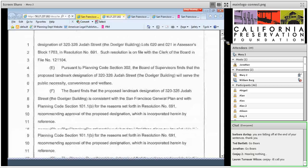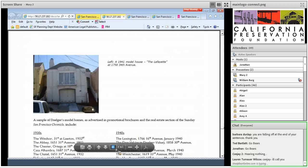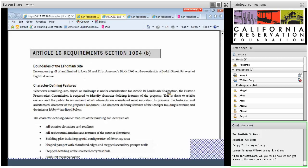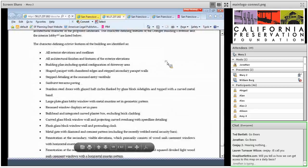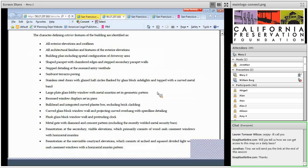I'm going to scroll down a little bit to an important part of the report. This is a section of the report that contains information about what of the physical features are covered by the landmark designation. And it's very specific. It typically applies just to the exterior of buildings. Rarely is the interior designated, and the interiors are typically just designated for non-residential buildings, often just a lobby area or a publicly accessible area like a theater or an auditorium. So this is the area to look to see what exactly is covered and what would require review by the Historic Preservation Commission if there were plans to alter or rehabilitate.